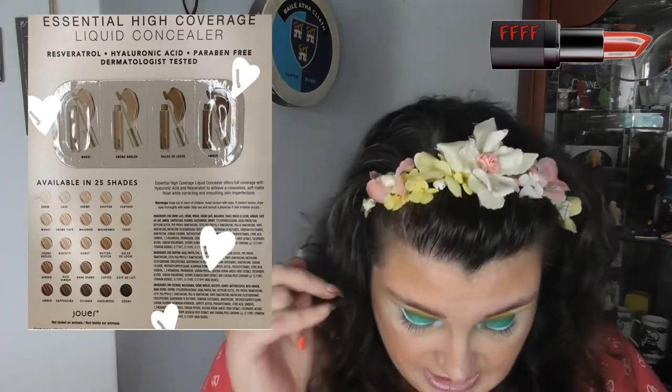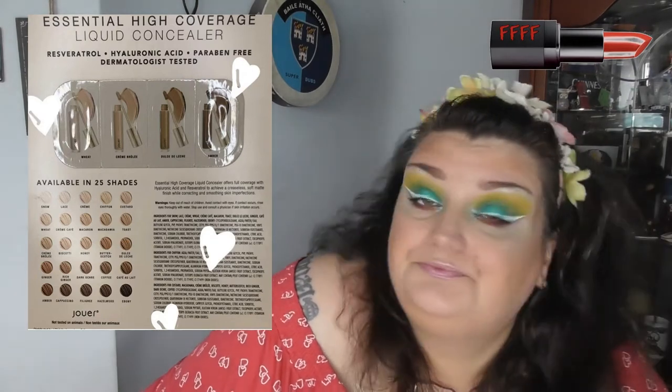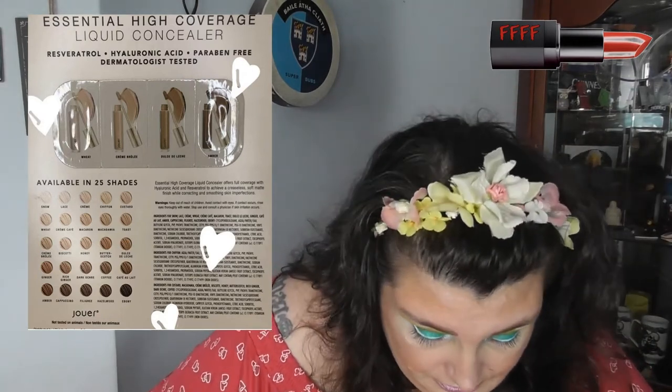Jouer, we know they're bringing out a concealer. Are you paying attention, Beauty Blender? Look at their shade range for their concealers. Are you noticing there's an equal balance of beige and colourful?